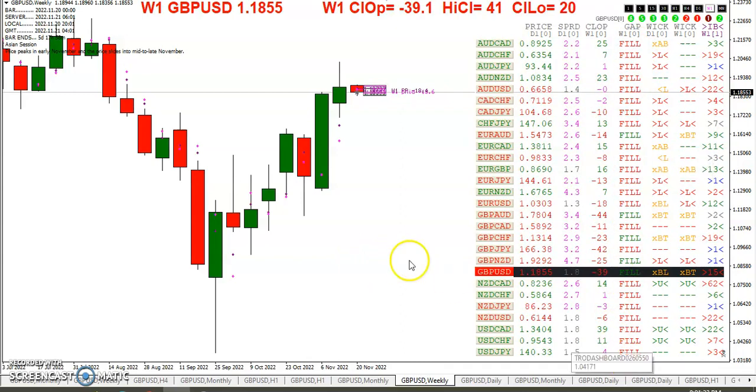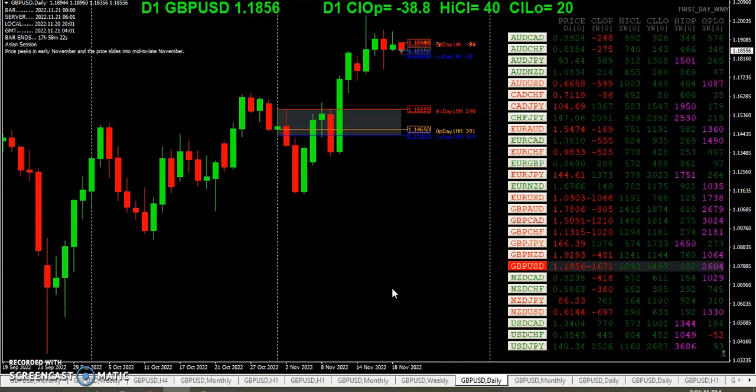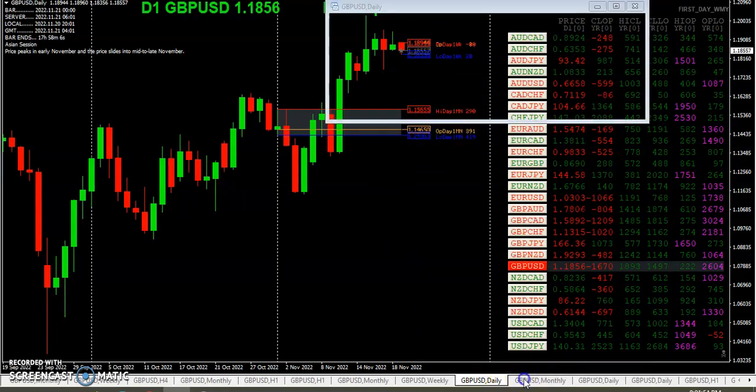The dashboard shows all gaps have filled. The pound gapped up slightly and came down and filled it. In fact, we are now 39 pips below the weekly open, 41 off the high, 20 off the low. And actually the price came up through the launch pad, but we'll take a look at that in a little bit here. We're putting in the opening range for the week, and you can see we're 290 pips above the opening range for the month so far.